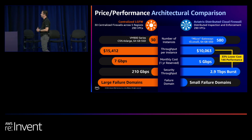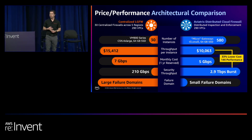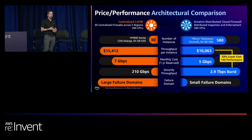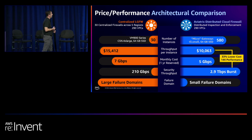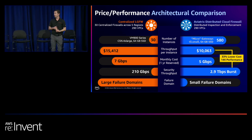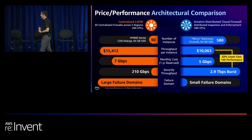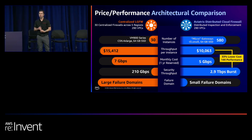With the Aviatrix Distributed Cloud Firewall engine, we can get about 5 gigabits per second of burst out of a T3 instance. On the left-hand side, you can get about 7 gigabits per second. And so what that means is that when you look at the system as a whole, we're getting significantly better performance when you compare it to the other side. And we've significantly reduced the failure domain.